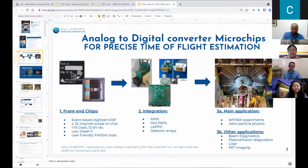So my next slide here is about what we do. Essentially, everything that happens in the world is analog. And in order for us to be able to perform any computing or calculation on that analog data, it has to be converted to digital form. And so we make microchips that perform this. They convert information from analog to digital. And the main goal is to be able to calculate the time of arrival of these very fast events down to a trillionth of a second, a picosecond, essentially.